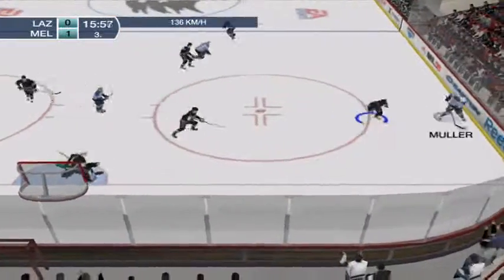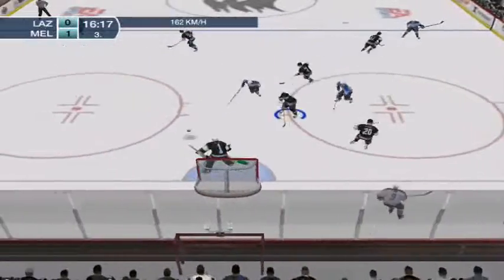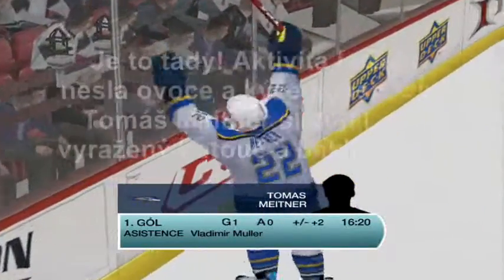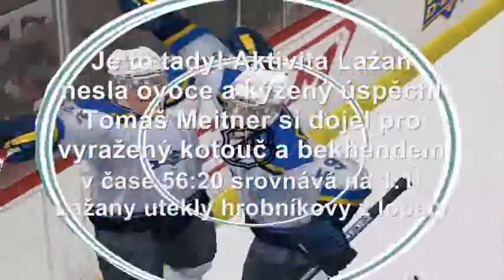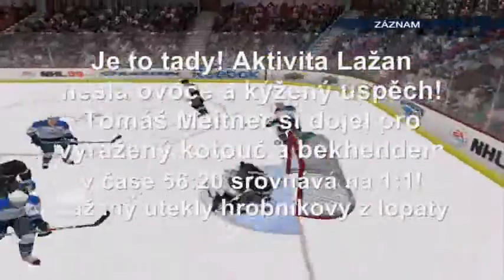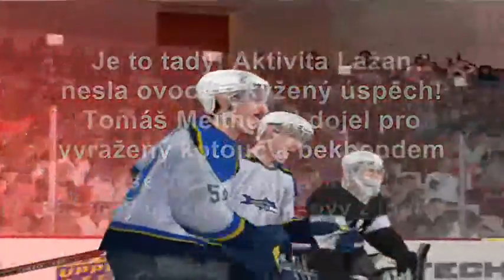Shoots the puck. Missed the net. Vladimir. And Kuche makes it up. He scores! We might have OT. They've tied the game. This guy will take goals any way he can get them. Some call rebound goals garbage goals, but they sure look the same on the score sheet.